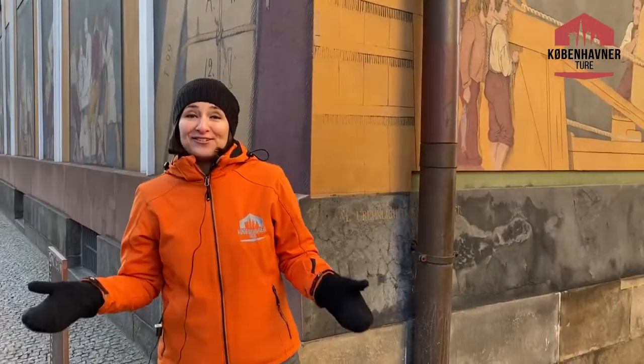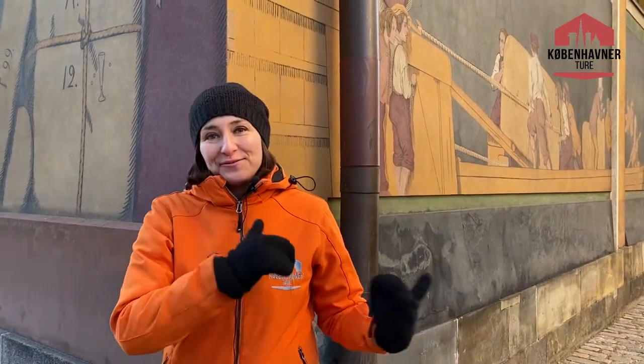We have now reached Castle Island. It's an amazing island here in Copenhagen. This is where Parliament is located, the Supreme Court, but also this amazing museum called Thorvaldsens Museum. Thorvaldsen, we saw him earlier on the tour in the cathedral. This famous sculptor has his very own museum right here.